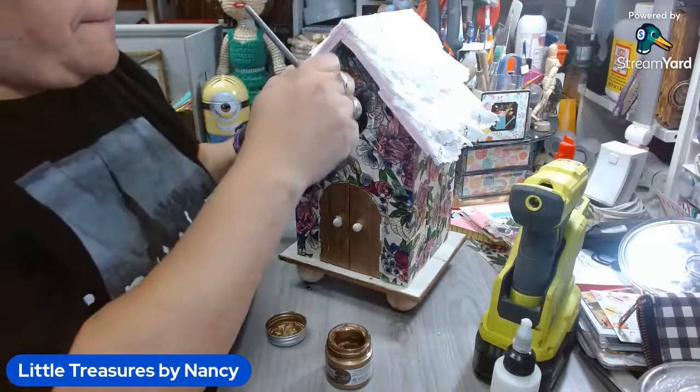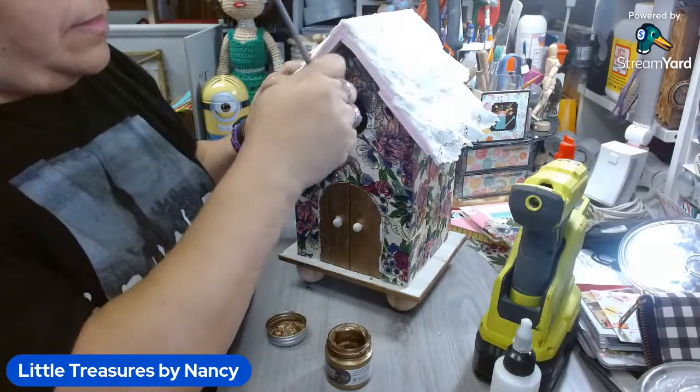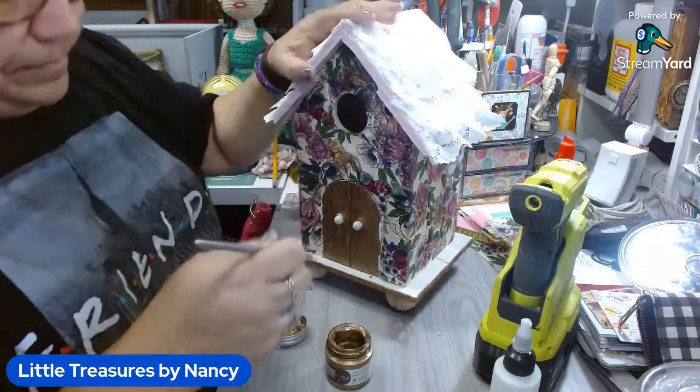All right, I just picked up a shirt. Boy, that looks like Monster High to me. That does not look like brass.